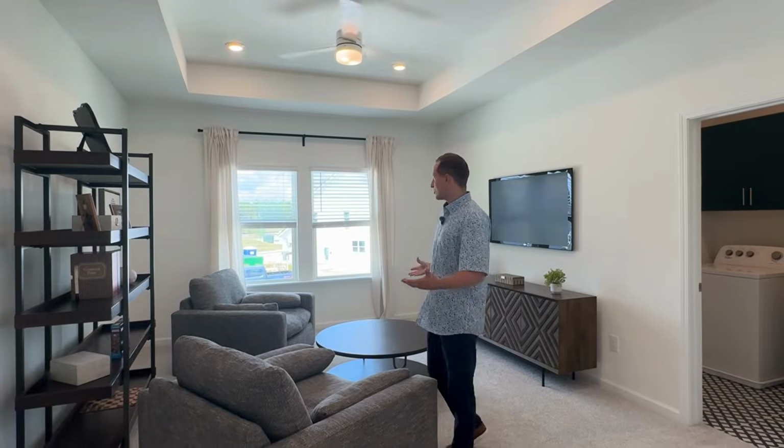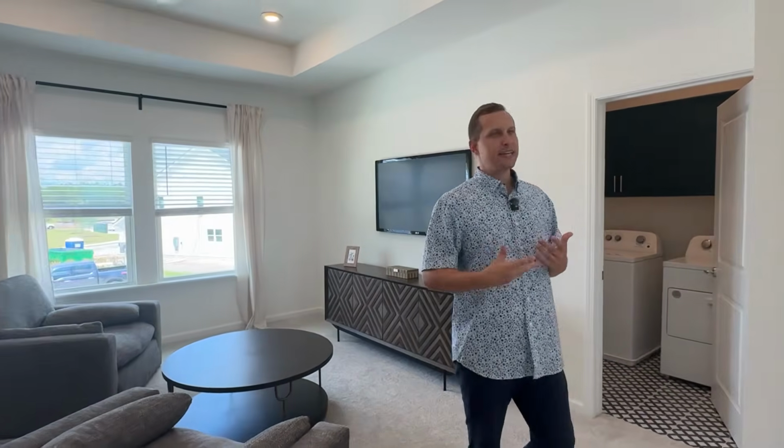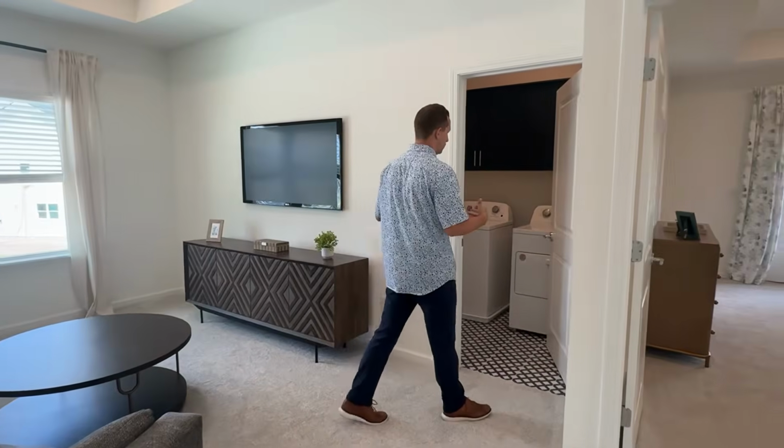So this could be a great space for you to use on a day-to-day basis. It could be a great space for your kids to have their friends over, to kind of get away from downstairs while you're downstairs. So definitely good use for that as well. And then we also have our laundry room right off of it.